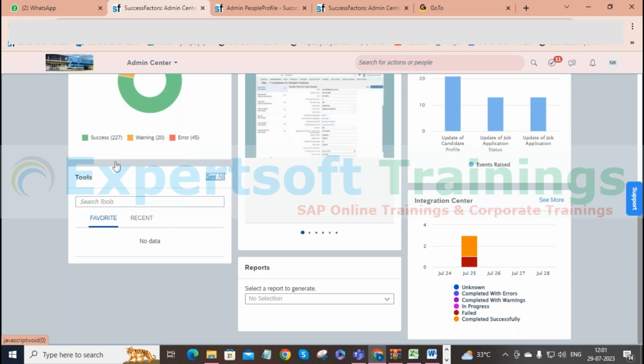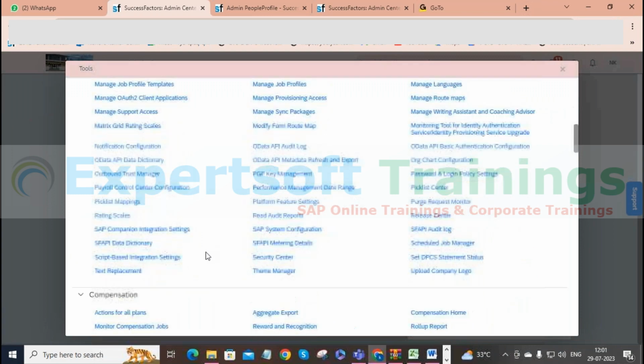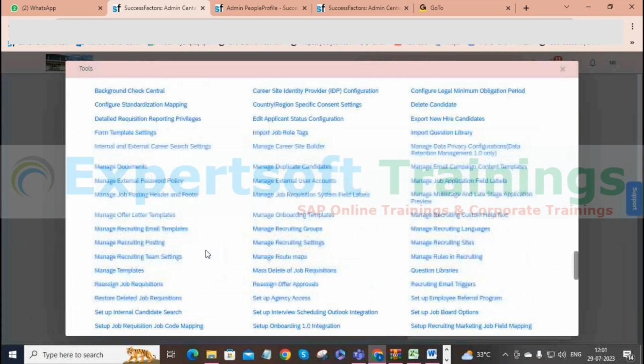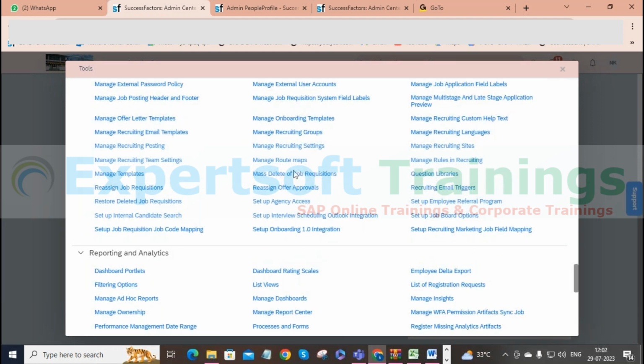And here you can see the actions. So all these are actions. Module wise, we have different actions here. With the help of these actions only, we are going to do the configuration. So what type of configuration are we going to do? If I'm going to do Employee Central configuration, I have to use the Employee Central actions.